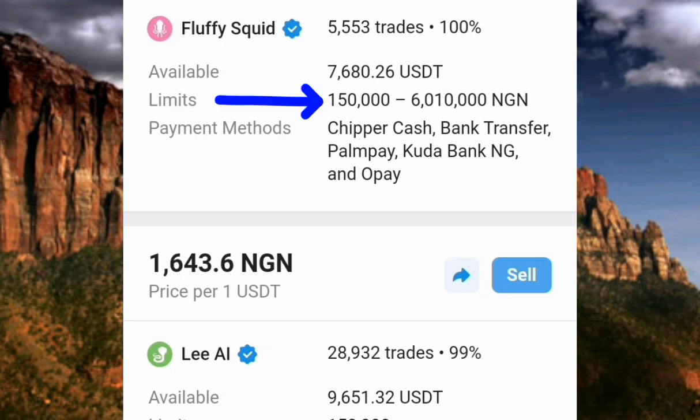Let's say for instance, you want to sell your USDT and the worth of the USDT is 10,000 naira. If you want to do business with this buyer, it will not work because the limit of this buyer is from 150,000 and above. So if you bring business that is worth 10,000 or maybe 20,000 or 100,000 or even 140,000, it's not going to work unless it is 150,000 and above. So guys, that's what I need you to get. And also guys, if you look closely, you're going to see that this buyer has payment methods, and these payment methods are what the buyer is going to use to pay your money into your bank account.